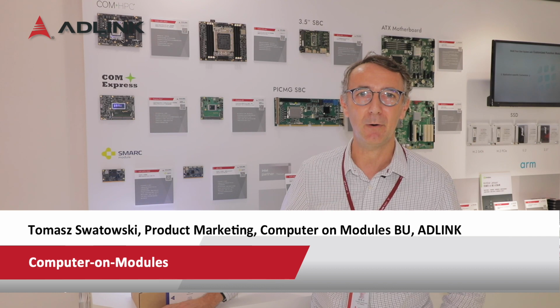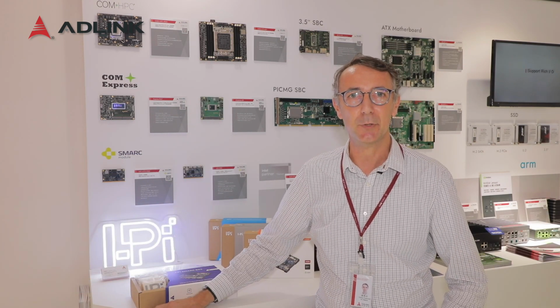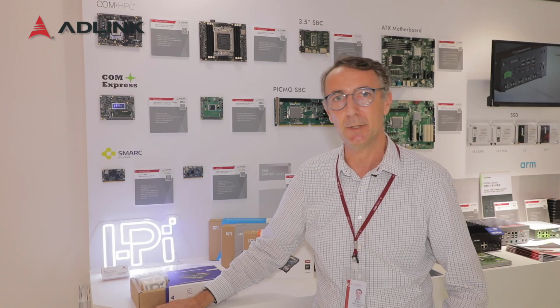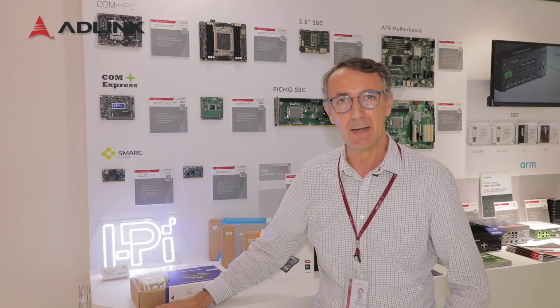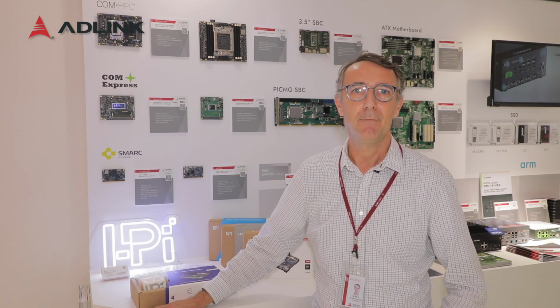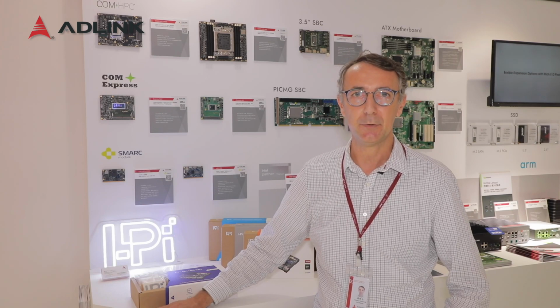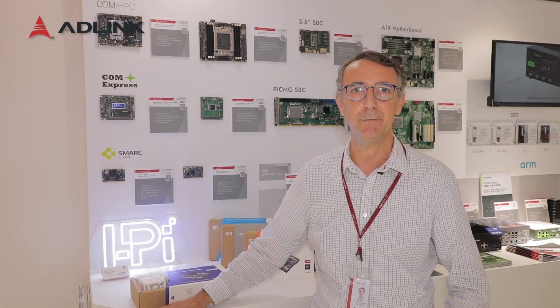Let me introduce to you our product lineup. Modular designs are gaining traction with industrial automation customers for several reasons. Just to mention a few key benefits: shorter time to market, flexibility and scalability. Customers can switch between CPU families, generations and SKUs with ease.